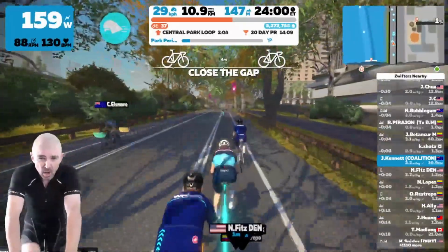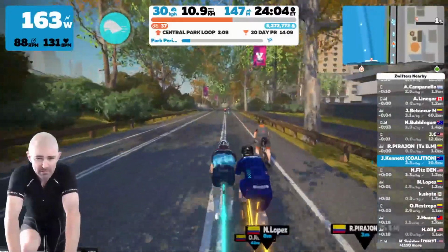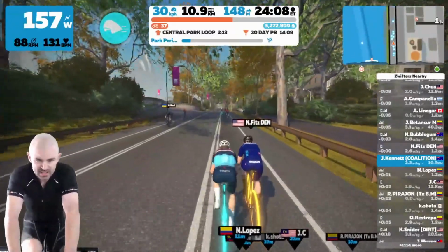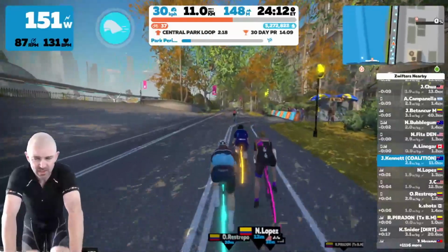But I would struggle to hold that for, I think I've got my best 1 minute power is like mid 600, so when I'm doing 680, 30 seconds, that's tough. That's hard to keep the pedals going over. They're certainly slowing up.